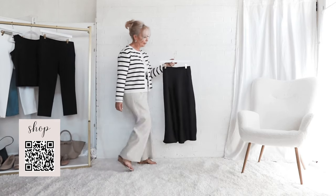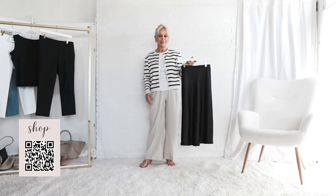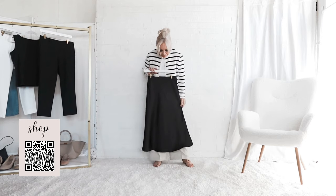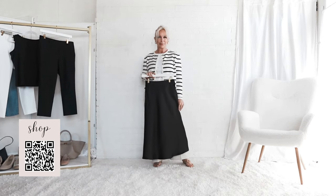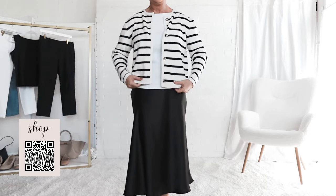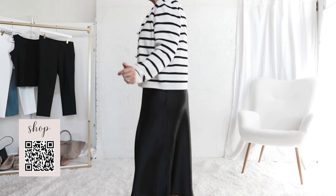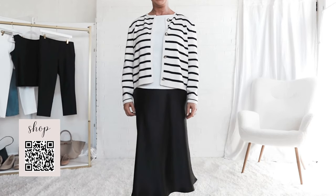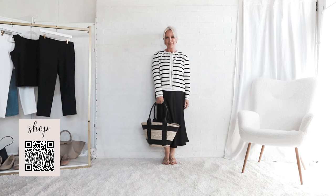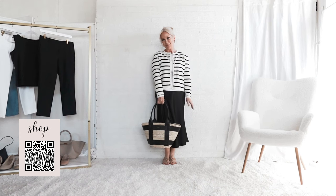And after drawing in all of this Pinterest inspiration for these lady coat cardigan outfits, this outfit is actually original and inspired by me. I wanted to pair it with just a simple black satin slip skirt for a very elegant late spring, early summer feel. And the straw tote makes it a little more casual.